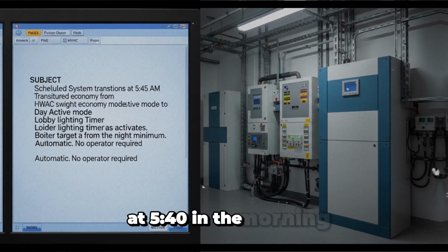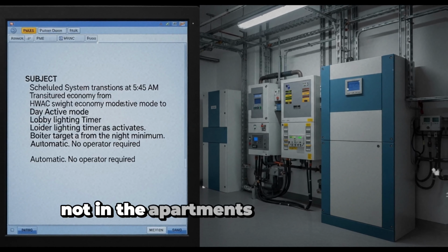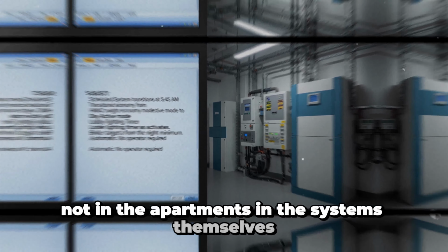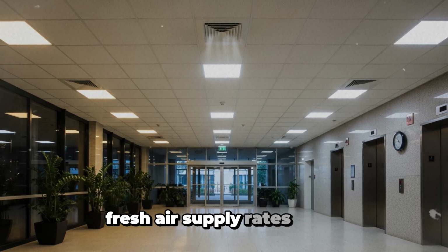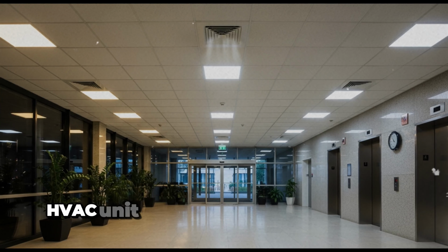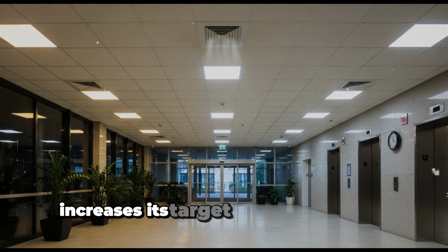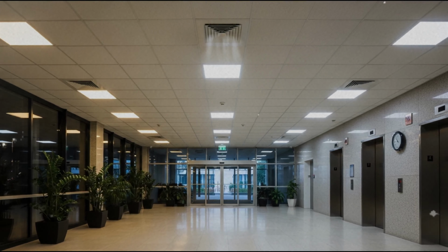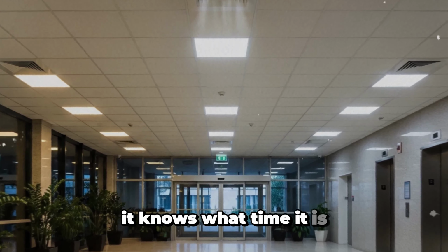At 5:40 in the morning, the first signs of the day shift begin. Not in the apartments, in the systems themselves. The ventilation system increases its output. Fresh air supply rates climb. The lobby HVAC unit shifts from minimum cycle to standard cycle. The boiler increases its target temperature by 4 degrees. The building is preparing for occupancy. It knows what time it is.